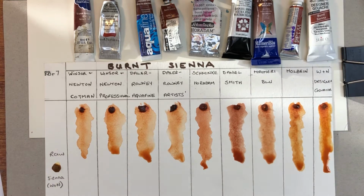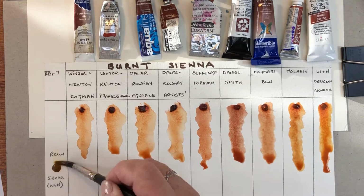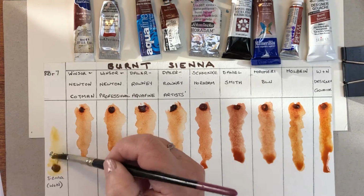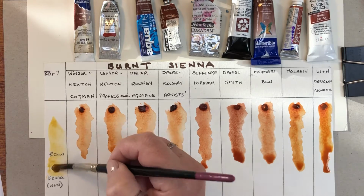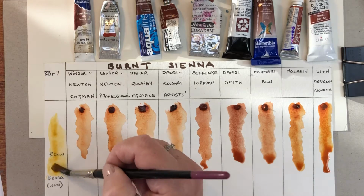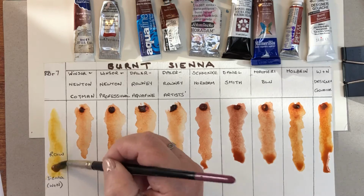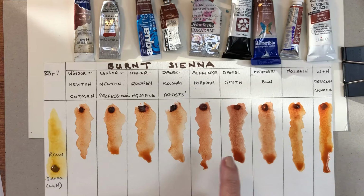Over here I've got the raw sienna, which the burnt sienna is usually made from, as I said, by heating the raw sienna. So you can see the raw sienna is a much more yellow, browny yellow. Used a lot by me actually in landscapes and all sorts of other things, flesh tones. So heating the raw sienna will give you the burnt sienna colours, generally, most of the browns.